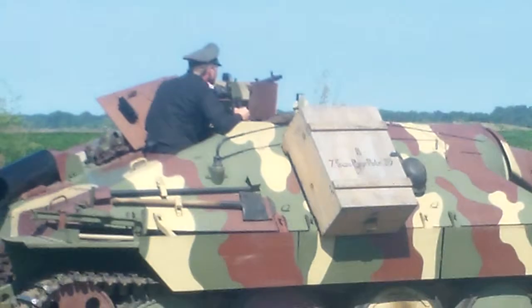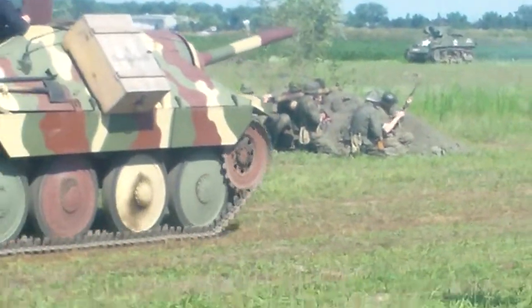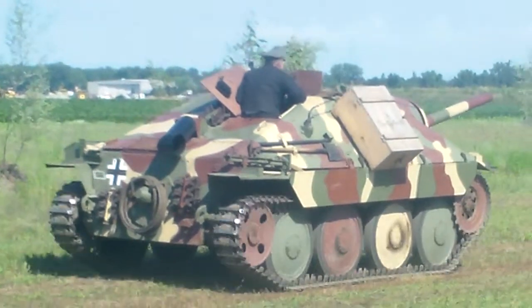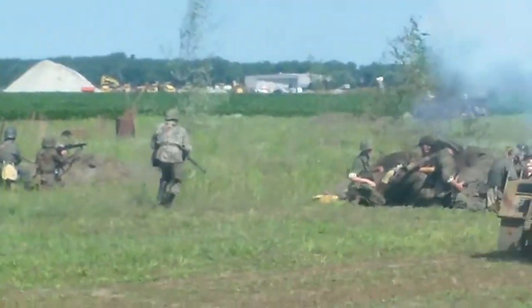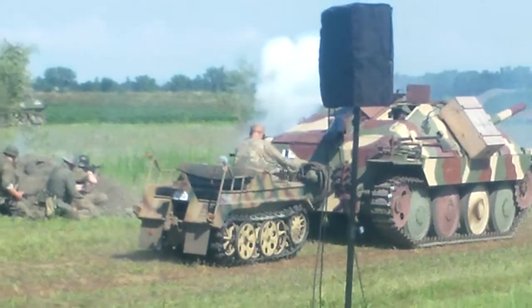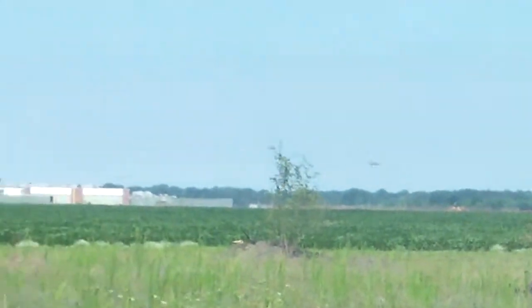I don't know if there's any more airplanes up in the sky. Oh, hell yeah. The cannons are going off. That Pak gun just fired again. Yep. It's probably going to come in when it does. The Stuart's getting a flank shot. They've crippled the German tank.